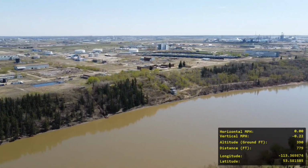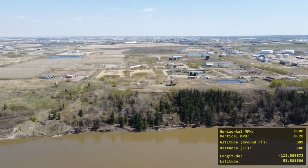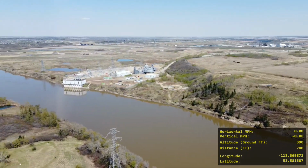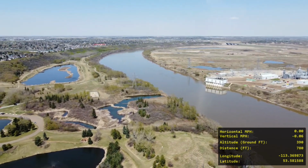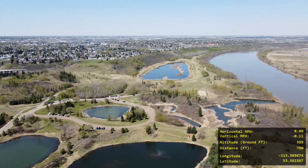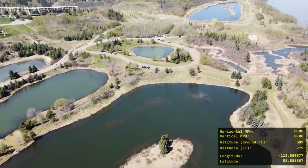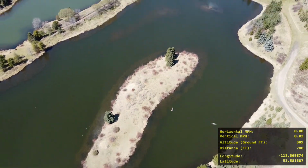But here I think I'm doing a panoramic, just rotating the drone and enjoying the view as much as I can. There's some kind of processing plant in the center of the screen there. I'm not sure what goes on there. But there's so many man-made lakes in Hermitage Park here. I mean, it's just a great place to explore. And you can see the two kayakers at the bottom there.